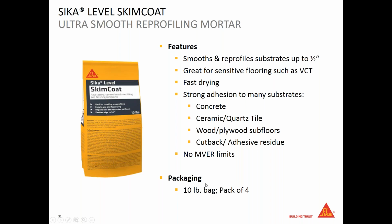So it can be used on a lot of different substrates. It can be concrete, it can be tiles, wood, most of the substrates you can think about. On concrete, this product does not require the use of a primer. So as long as you have a CSP3 profile, you can use the Sika Level Skimcoat without a primer, and it can be used from feather edge to 1/2 of an inch.